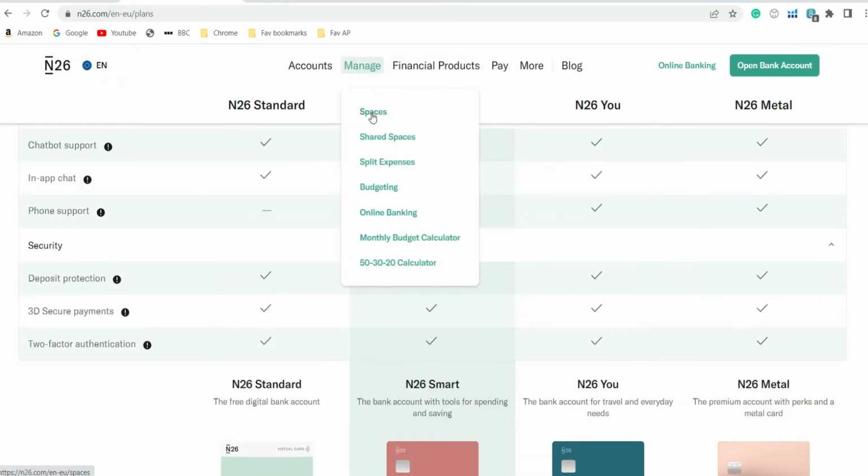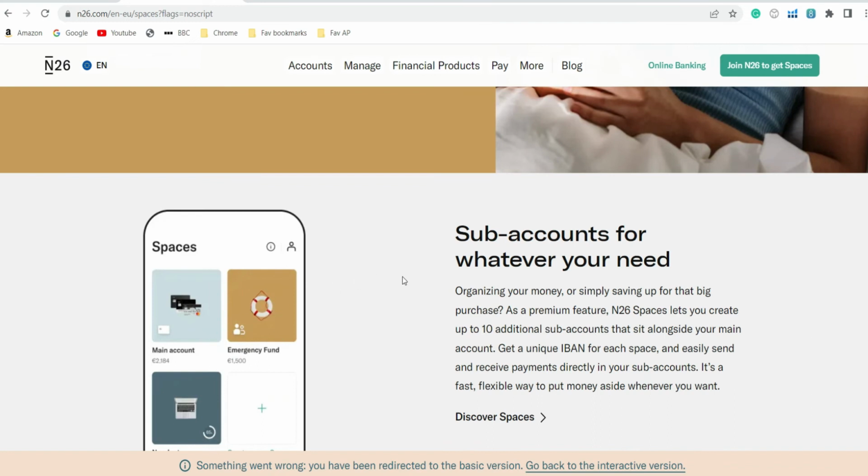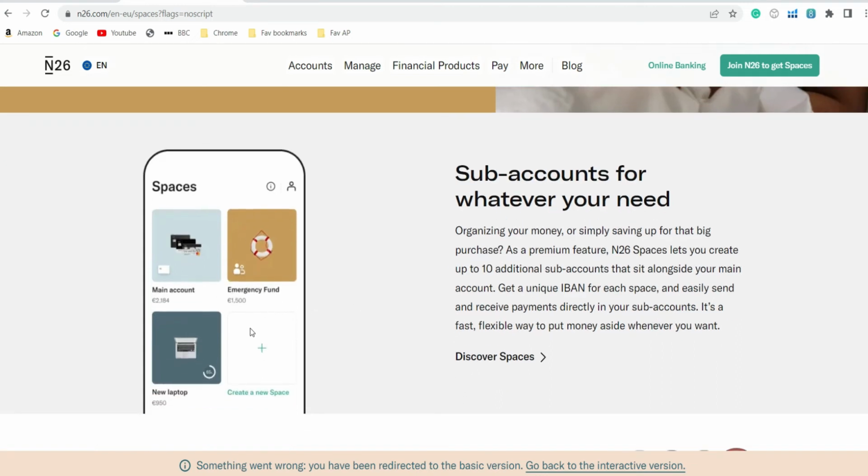They have Spaces. Spaces is whereby you are able to monitor and track your spending and save money easily. It's a better way to budget on your smartphone. Spaces is basically for you to organize your money. So if you want to save for a holiday or an emergency fund, you can segregate your money and put it into those Spaces.